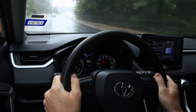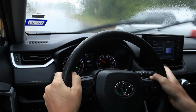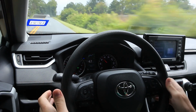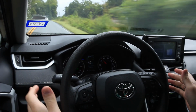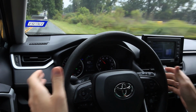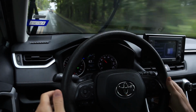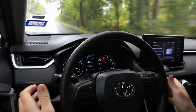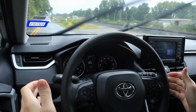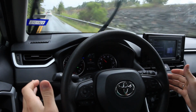Quarter mile, turn right onto North Tryon Street. Ooh, God. That's some heavy rain. Okay, I feel some. Yes, I'm here. Don't worry. Looks like it's having some issues calibrating or seeing the road. Oh no, it's adjusting. Okay.